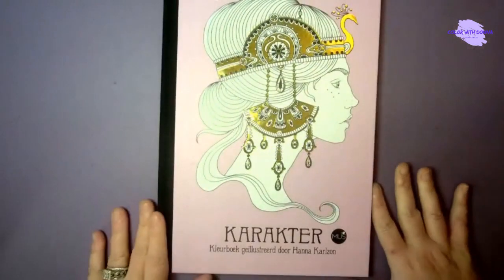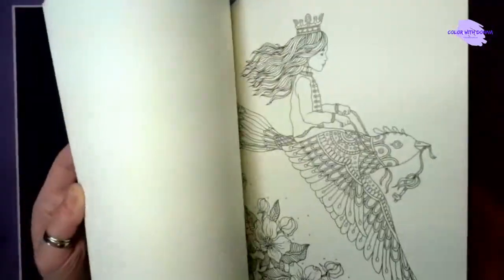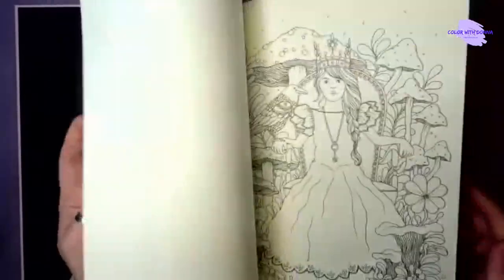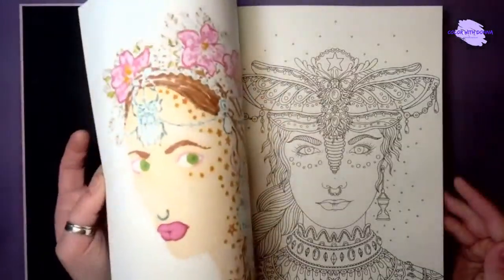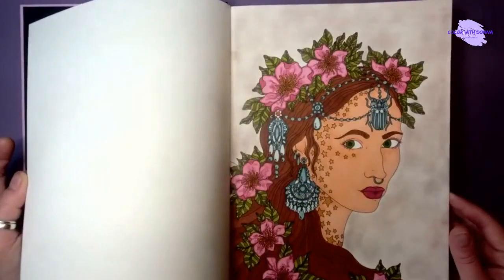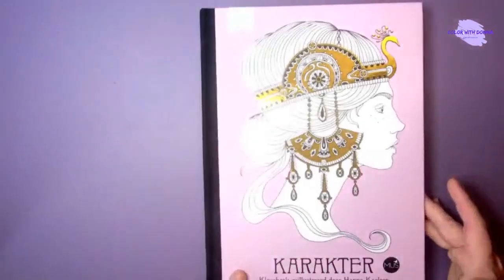I do have another Hannah Carlson, and I generally keep it in the back because it's so tall, so it goes in the back of the very first part of my shelves. So it's a little separate. I do have Character by Hannah Carlson. And I think this also came out as like Portrait or something. I can't remember. But these are actual single-sided, which was so nice. So I'm so happy to have this book. I did do this one. I need to color more in this one.